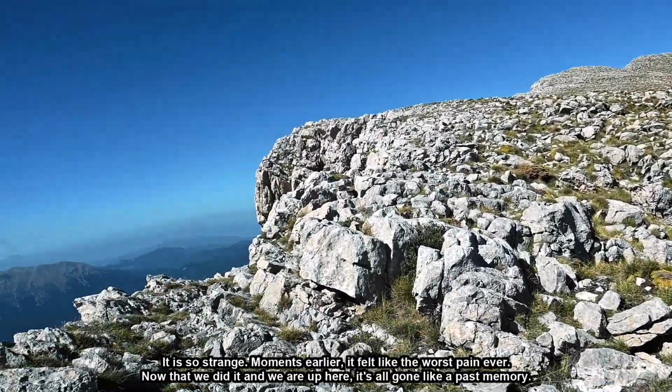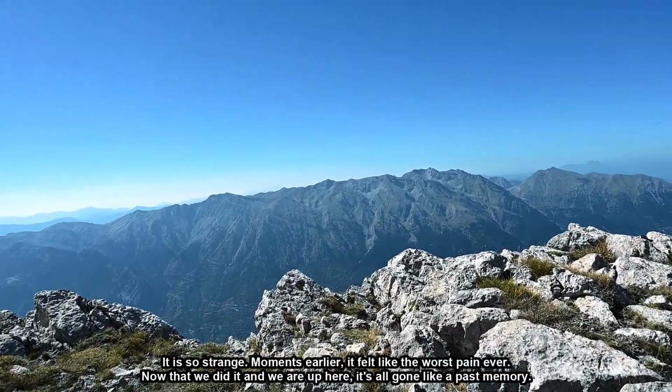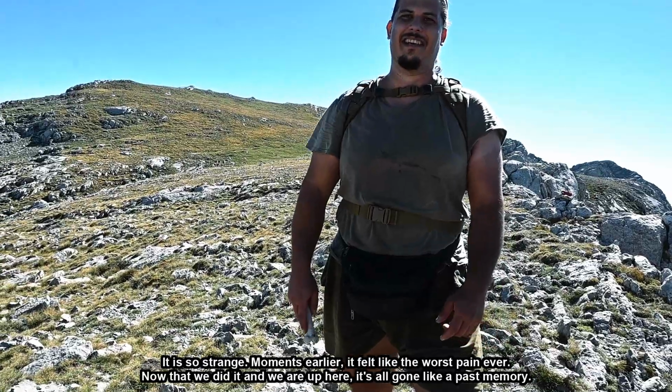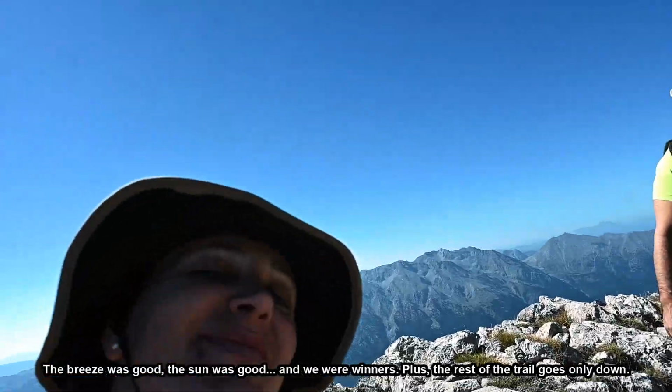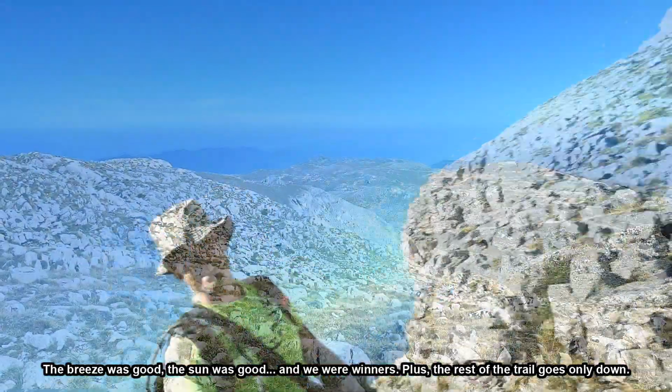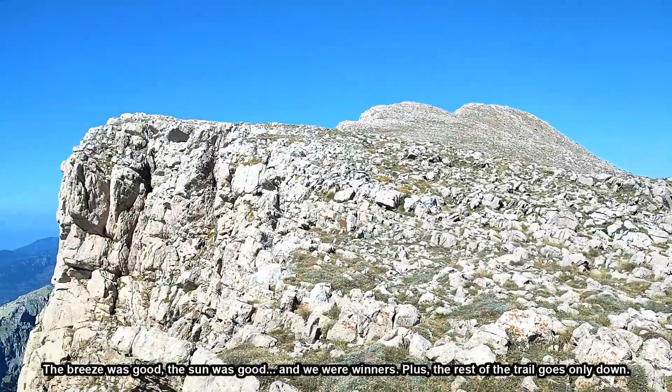It is so strange. Moments earlier, it felt like the worst pain ever. Now that we did it and we're up here, it's all gone, like a past memory. The breeze was good, the sun was good, and we were winners. Plus, the rest of the trail goes only down.